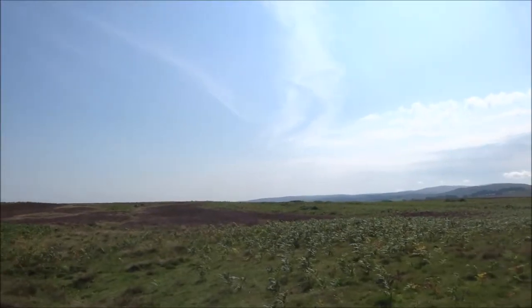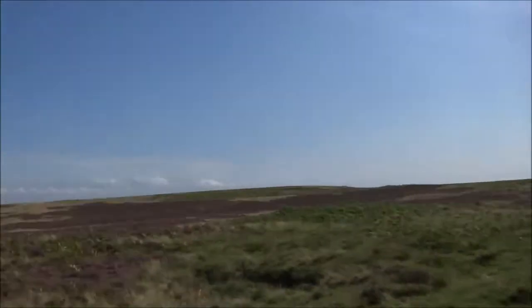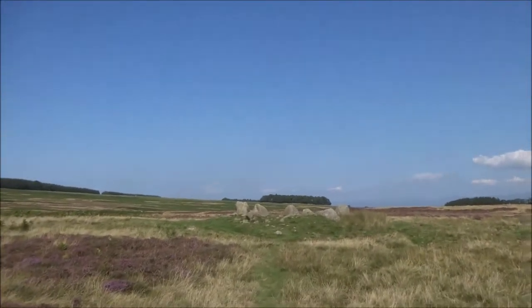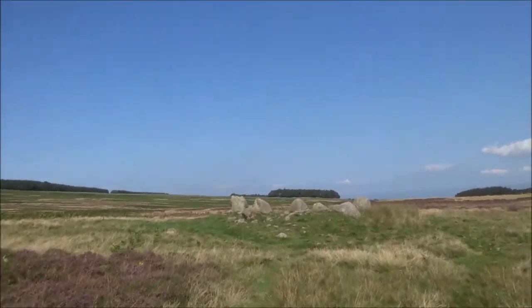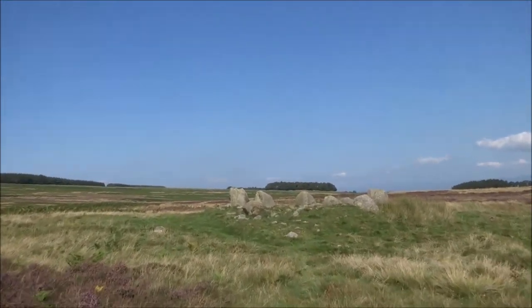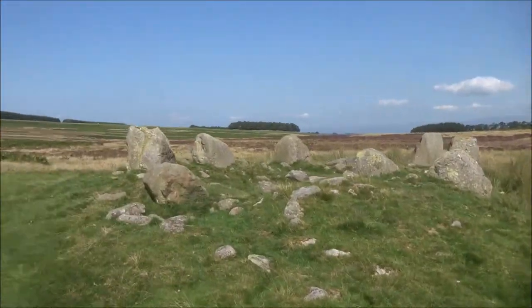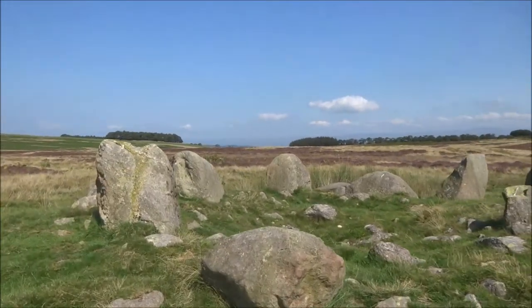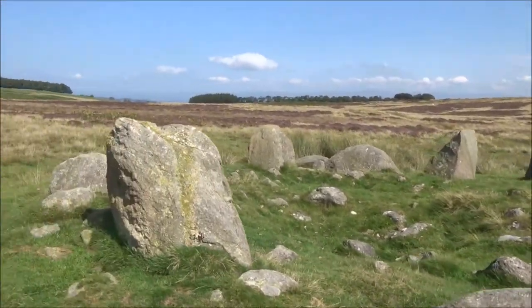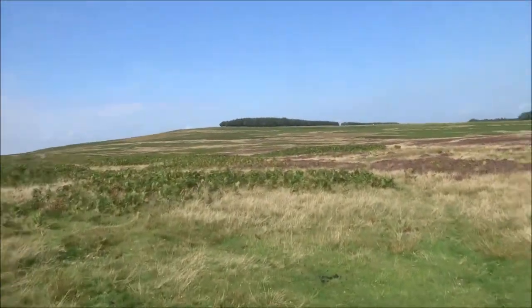Copstone is about a quarter of a mile, that's how you pronounce it, Copstone, quarter of a mile back there. But look at this, this looks more interesting. This has obviously been placed here. It's some kind of a cairn circle. Yeah, that's interesting, that one is. That's a good example of, I presume, a cairn circle.